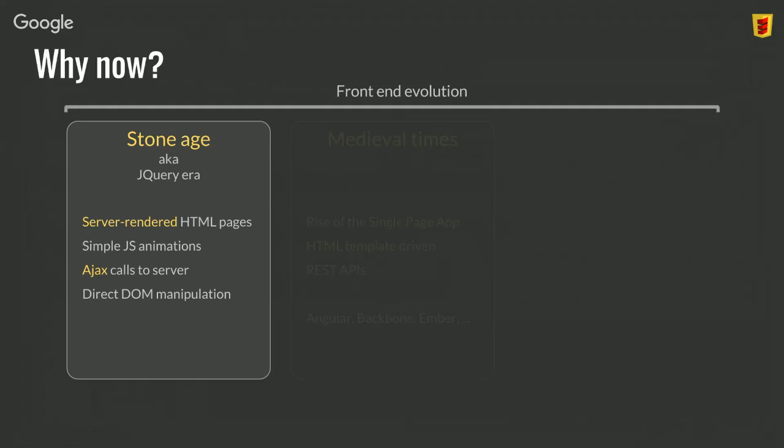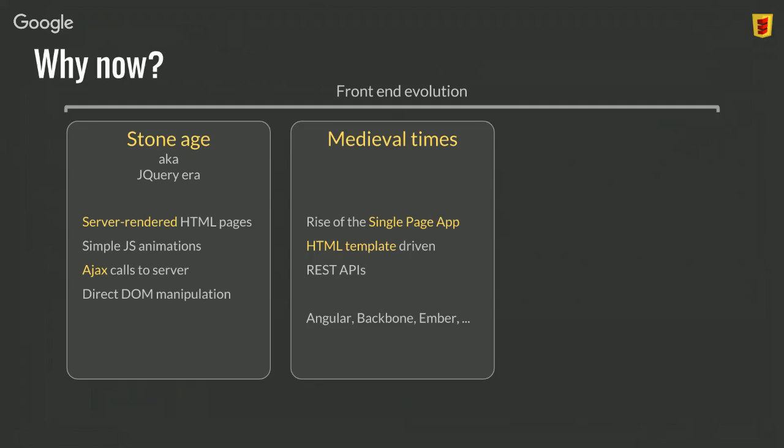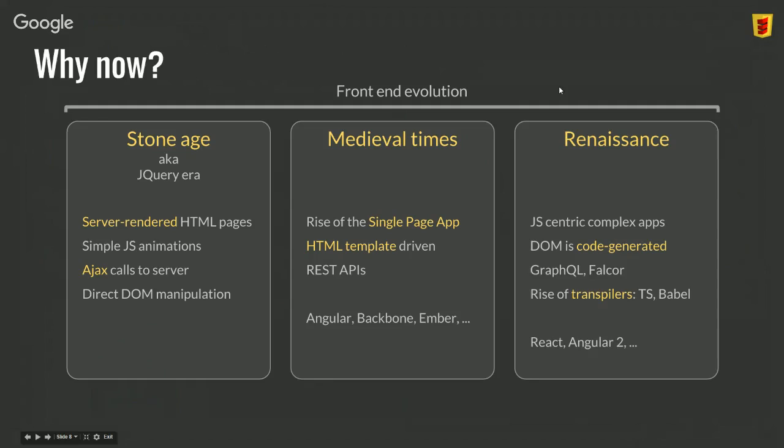And the JavaScript side was quite simple. Then we entered, let's say, medieval times, and now we have the single page app where the HTML template is driving everything. So you have JavaScript that uses templates to create the UI, and you have REST APIs. This is the time when Backbone, Ember, Angular were very popular, and of course they are still very popular. A lot of sites are still being implemented using these technologies, and these technologies are very good for what they were meant for.